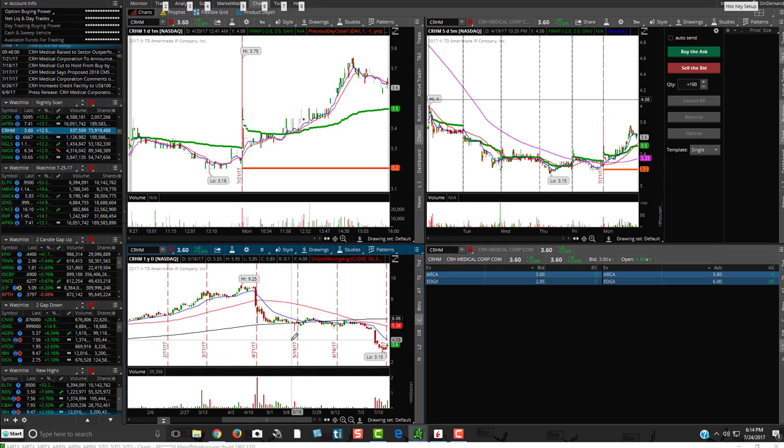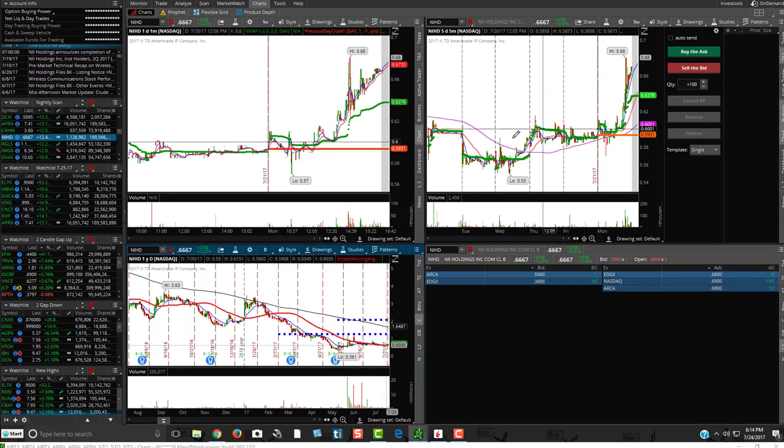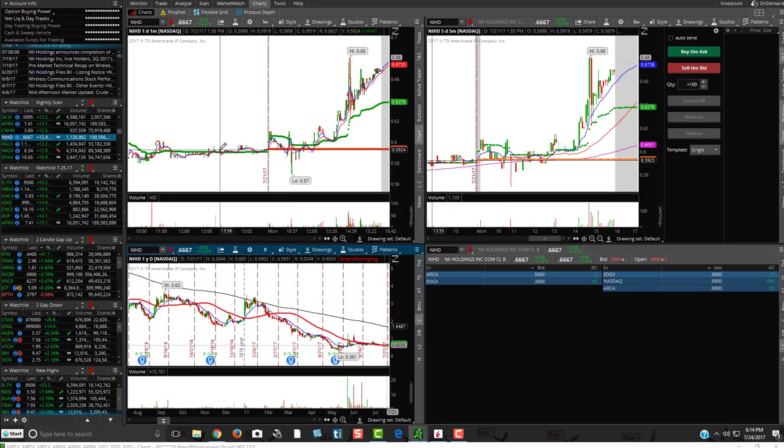CRHM held its highs, not a lot of volume. Some resistance right there at around the 412 mark. That's a 13 EMA. Don't like it. NIHD held its highs, had some volume, high float. So again, keep an eye on it. I was looking at this one in the past. So NIHD, will I put that on the watch list? I don't like it because it's a sub $1 stock, really high float. Did have some volume, but I don't really like it. I'm not going to put it on.